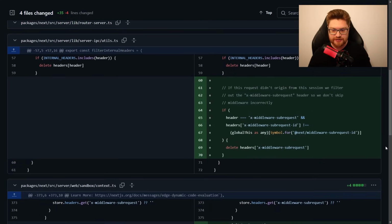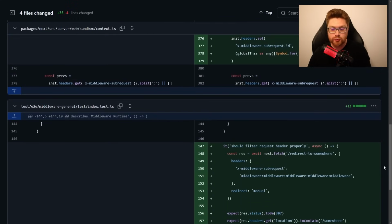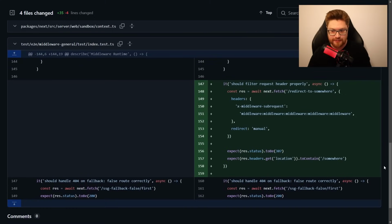Then in the utilities, when it's working with middleware, it checks if this request didn't originate from the session, that we filter out the x-middleware-subrequest to actually make sure that we aren't skipping middleware incorrectly. They also sanity check the subrequest ID or the secret that's been working with, so it's now able to know, okay, you are who you should be, doing what you should do, and it's not something being used nefariously. Hilariously, it includes middleware.